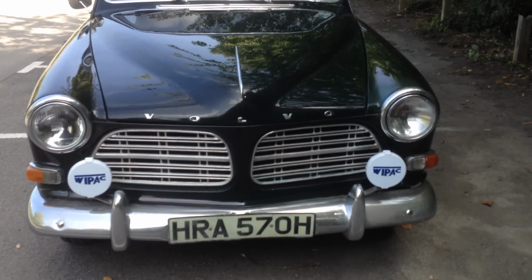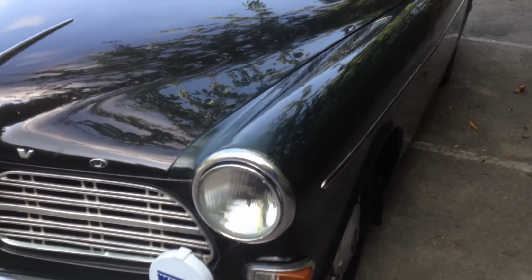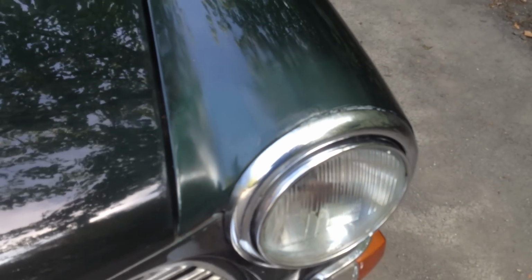She's got a downdraft carburetor on, and she's had light restoration work, especially on this wing here, but it's nothing too noticeable. I'd say maybe that was the worst part on the car, but I wouldn't spend any money sorting that out because it's already been sorted out.